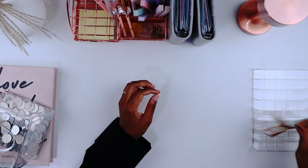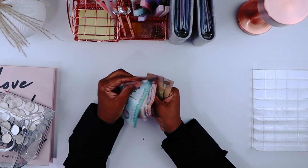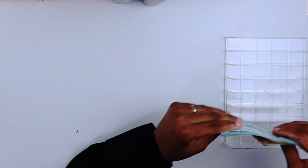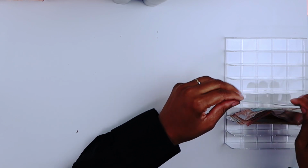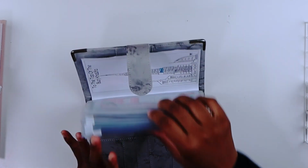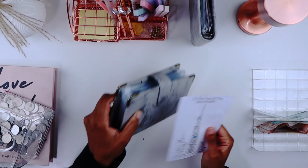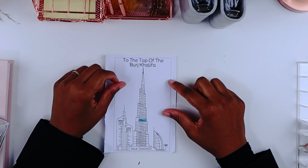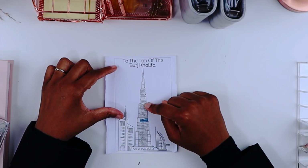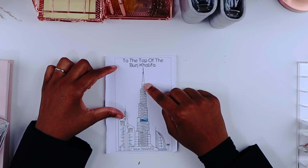And let's see what I got. I got 10, 15, 20, 25, 30. Let me open up this to the top of the Burj Khalifa savings challenge and see if there's anything that I can fill in. So let me grab this out and see. I have to fill in 100, 200, 5, 10, another 100, and 200.